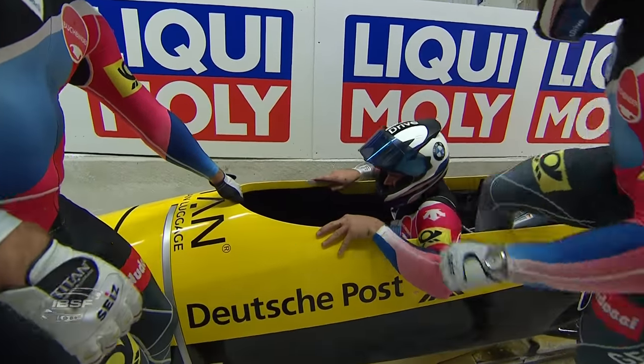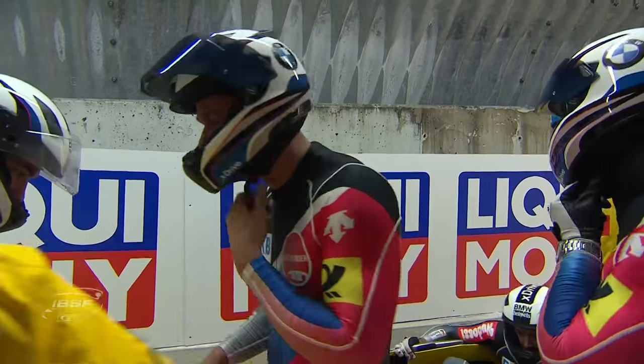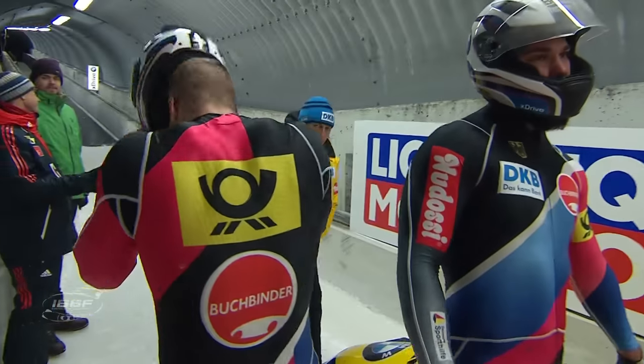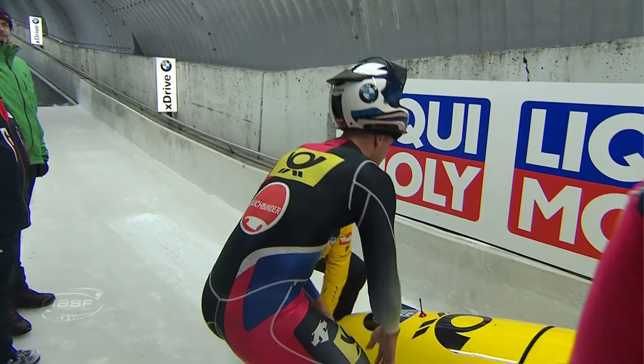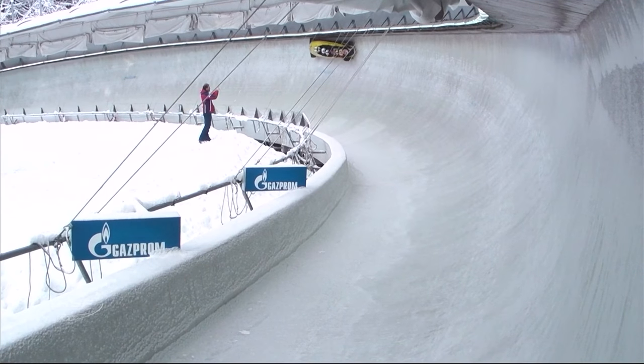Track does get cut up with these big, huge 1,385-pound sleds with the teams in them. Well, the other thing, of course, is that it's still snowing and they're not sweeping every inch of the track, so more snow builds up with every sled. Curve 10, does he hit the roof like his teammate?